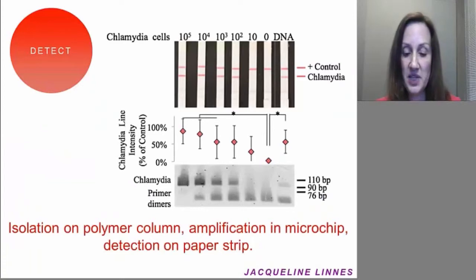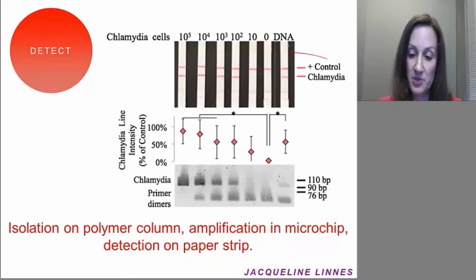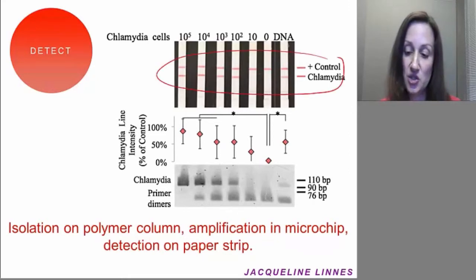So the final example here is work done by my postdoc, Jackie Linus, looking at chlamydia. She built one of the HDA systems that I just described for chlamydia cells. And you can see, if you look at her paper strips, she has a control line and a chlamydia line for the amplified nucleic acids that she amplified using HDA. And she ended up with a lower limit of detection, somewhere between 10 and 100 chlamydia cells total in the sample.